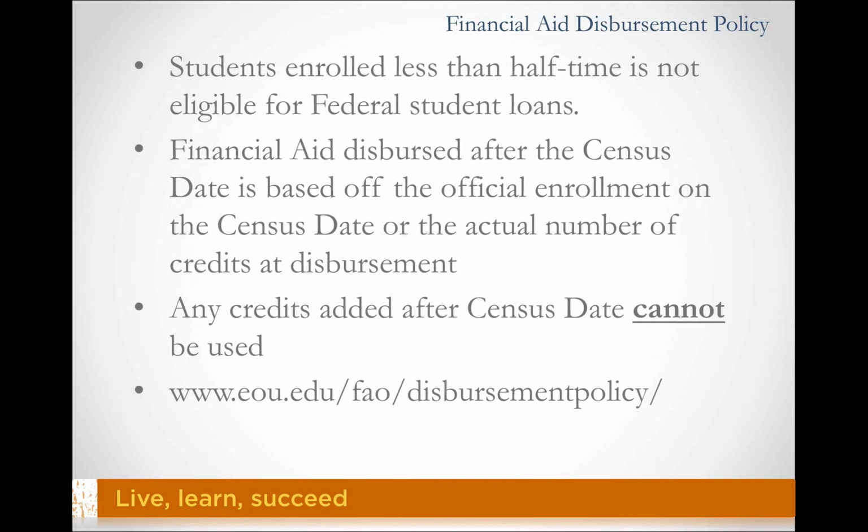When a reduction in aid is required due to a student's enrollment level on the census date, the reduction can create a balance owing on the student's EOU account. Students will need to work with the Student Accounts Office to make payment arrangements. A student whose enrollment level is less than half-time is not eligible for any federal student loans.